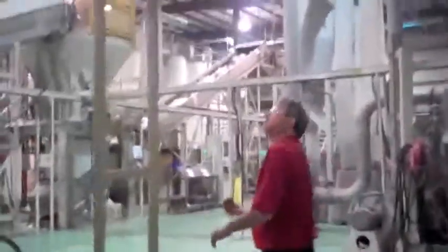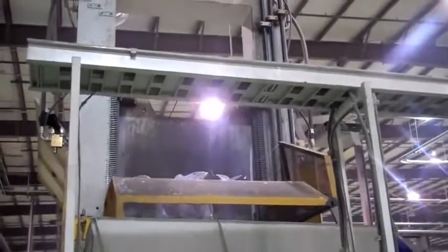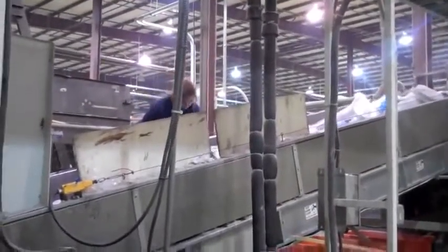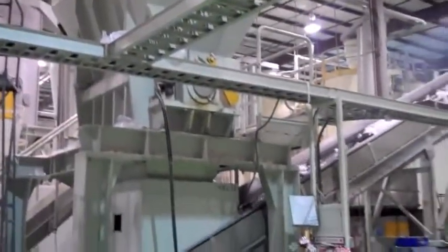Then we head over to the wash line, where post-consumer bags are brought. A guillotine chops bales of bags for a similar sorting and cleaning process that you saw before. It then goes through a series of float tanks and magnets to remove more contaminants like receipts, snack bags, cat food tins, and sometimes even bowling balls.